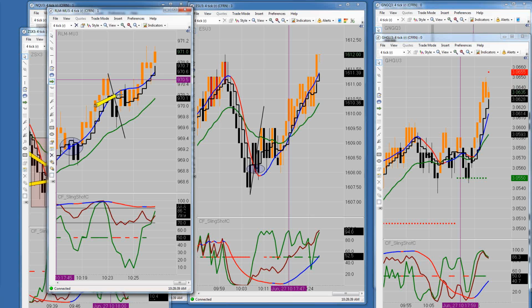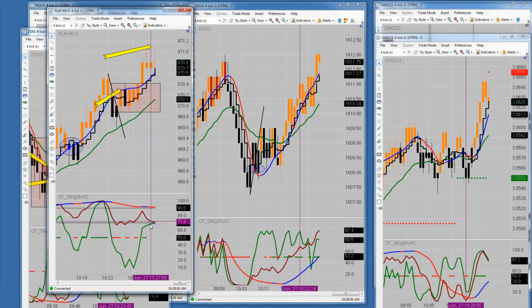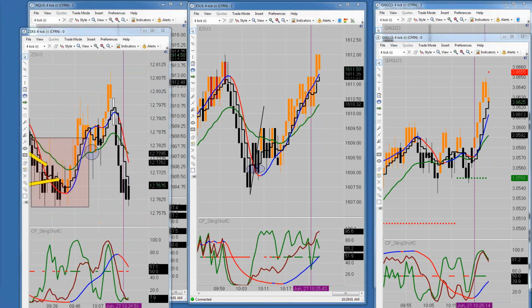The up close is right in there. 970.3 up to there, and this was the little box we were waiting for it to break out of. Now watch for the green line to get up here. This is the high of the day right here. And you got 3 points on the ES.